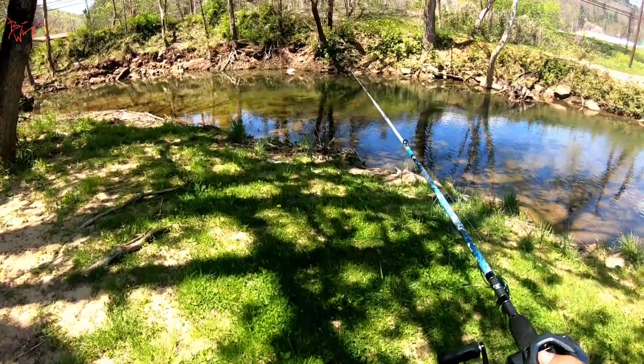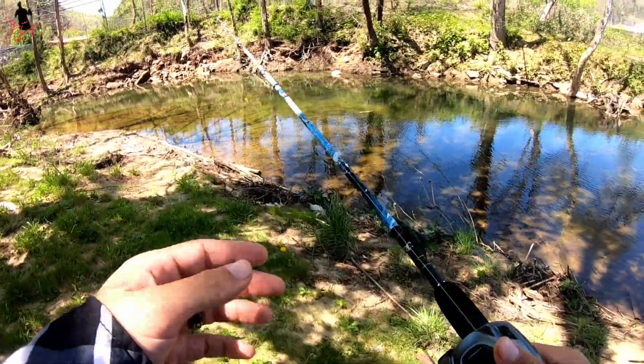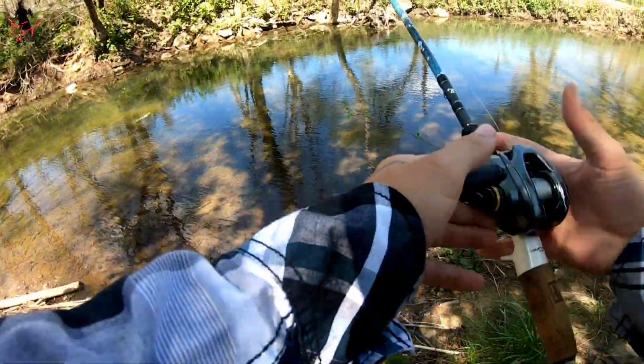Okay, so like the last spot was a place that I had been to and caught fish. This is a spot that I have been to, but have never caught anything, but other people catch them here all the time. So I don't know what it is. Maybe I'm just a terrible fisherman, but we're gonna try it again.